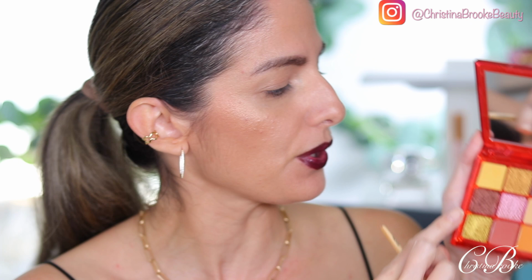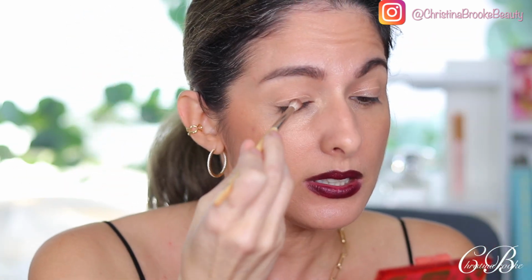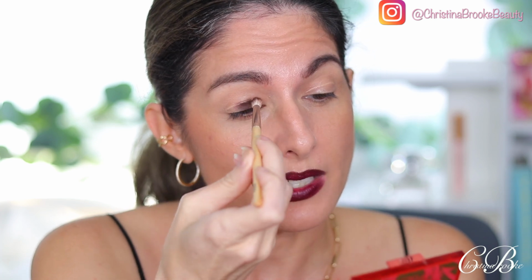So I think what I'm going to do is I'm going to grow into this deep brown. I'm going to put it down as a base, and then I'm going to put this shade on top. So I think that's what we're going to do. We're going to do a smoky eye to go with this crazy deep lip.